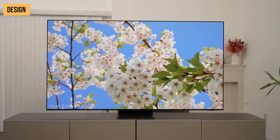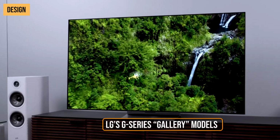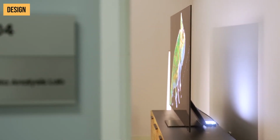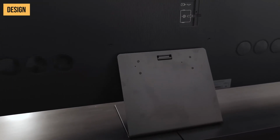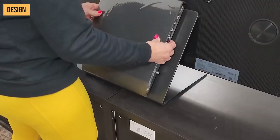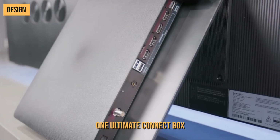The S95C, on the other hand, goes another route in terms of design, one that's reminiscent of LG's G-Series gallery models. Here, the set is a uniform thickness of 1 centimeter that allows it to be mounted more or less flush against a wall. It also makes it less flimsy and also allows for better placement of the speakers. This uniformly thin design has been achieved by moving all of the connections, including power, to an external One Ultimate Connect box.